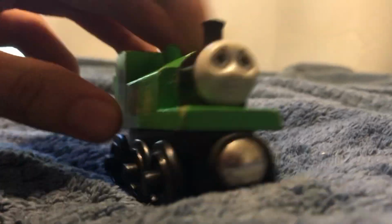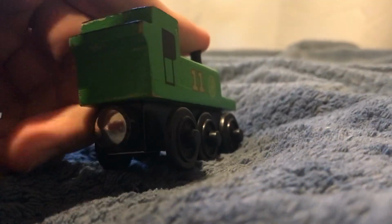And then I got Oliver, 2003 Oliver as well. $9.